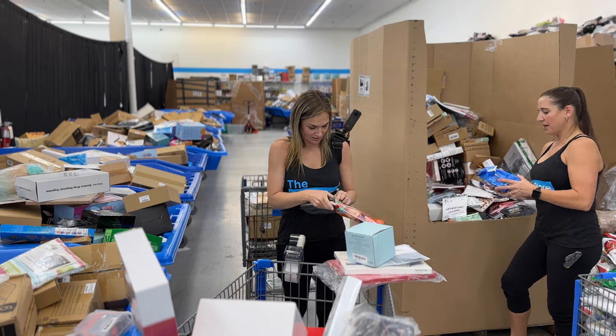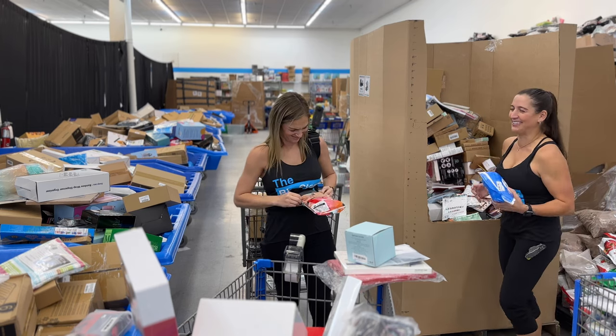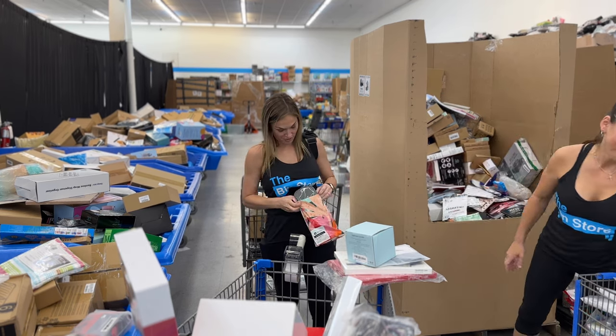Smaller stuff, too. So we got flushable wipes. Flush those here at the bin store.